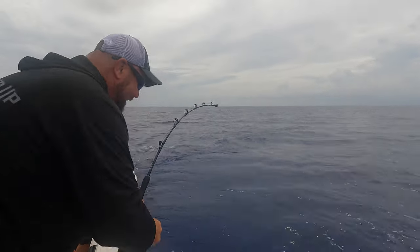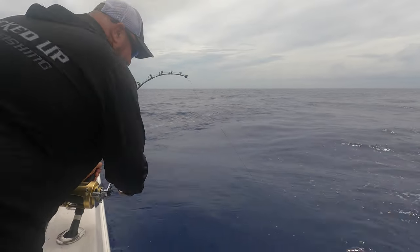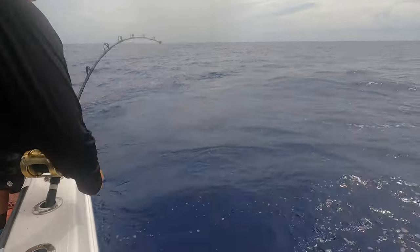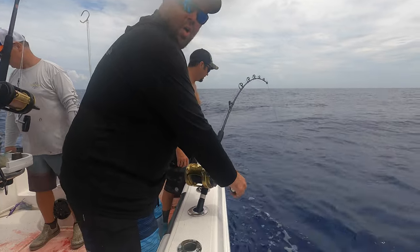Where's the frigates at? Did you see the frigates go by? Hey, he's back over by now. Yeah, there was one in there, some smaller birds. Whoo!